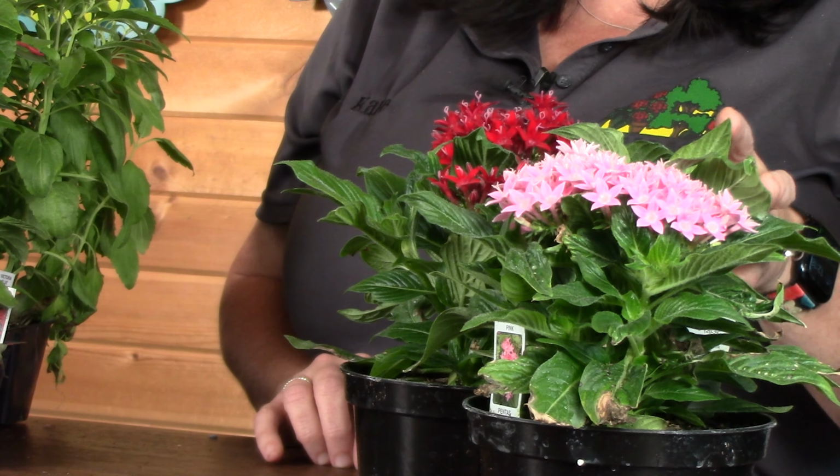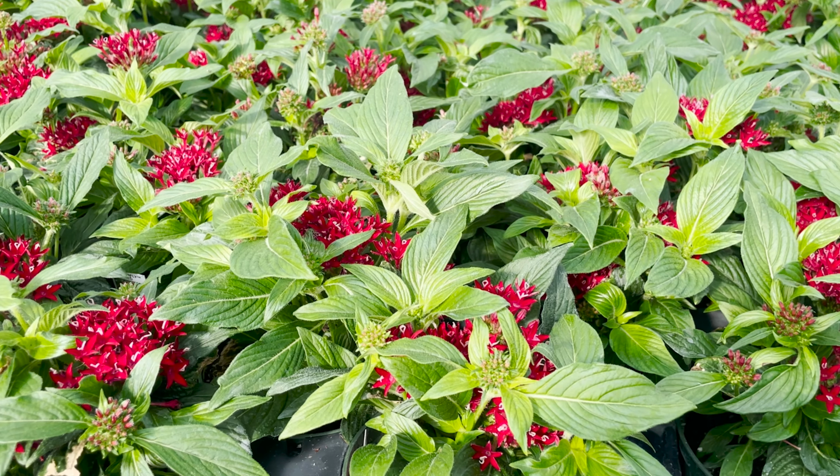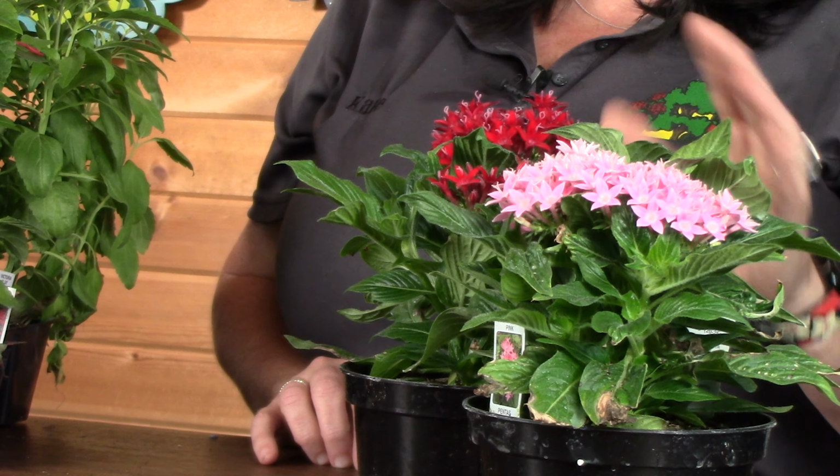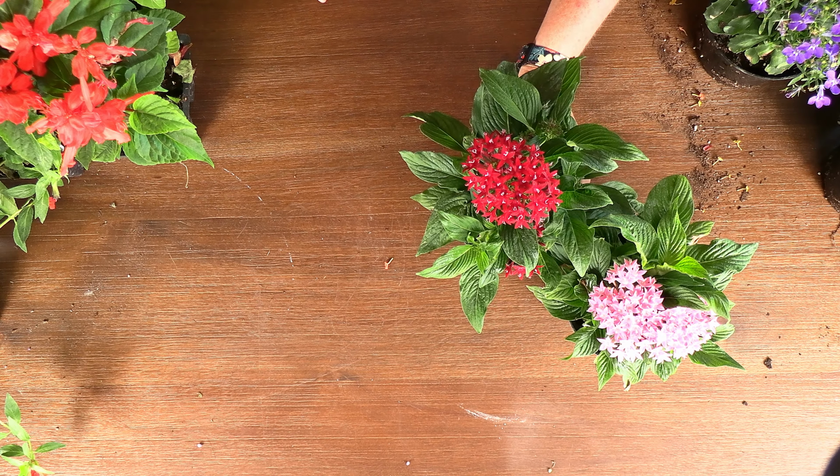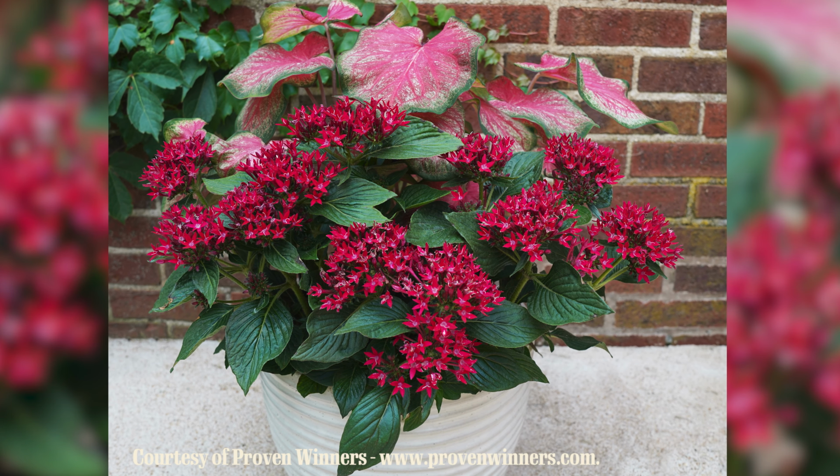But when it does flower, you get lots of jewel tone color: light pink, dark pink, a kind of crimson red. Again, very heat tolerant. The butterflies are just magnets to this. They love it. And it's a really nice little mound. You can mix it in containers with other things, and you're definitely going to have butterflies if you have this in the garden.